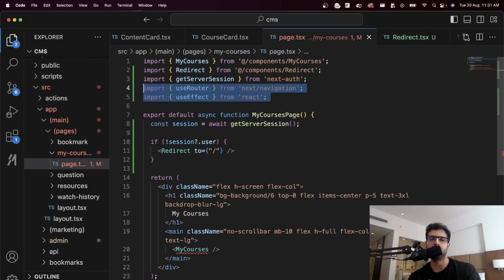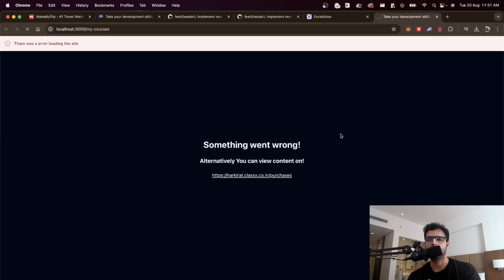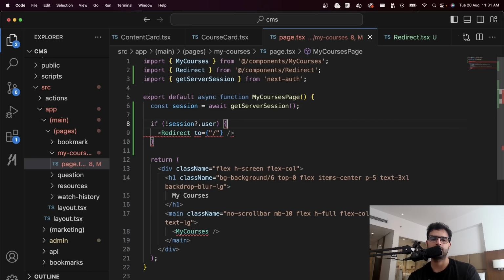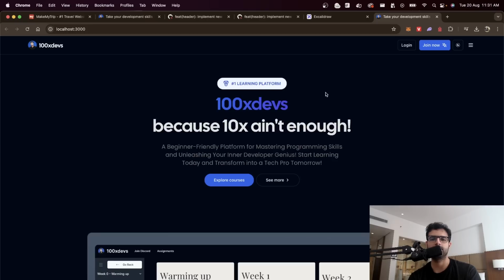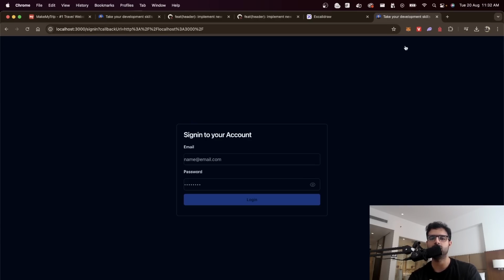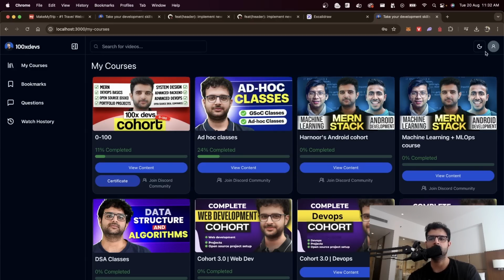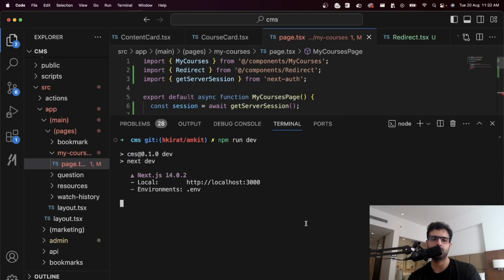Alrighty, that looks good. Now let's try it out. Yeah, it did not redirect me. Why? Oh, sorry, return redirect, there you go. Cool. If I go to the my-courses page and I'm not logged in, it redirects me. If I go to the login page and log in, then you see I come here. If I log out, then you see I go back here. Cool. Probably the last thing I had to do. Oh, some errors I saw.